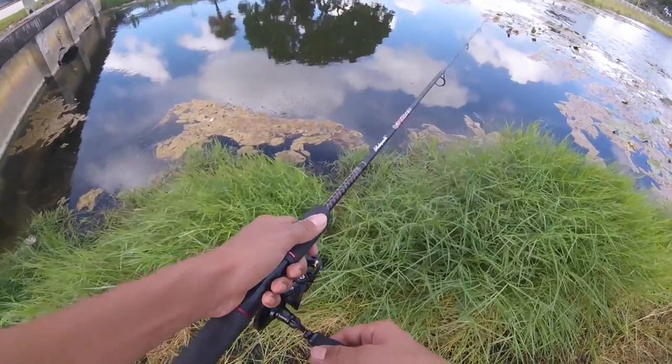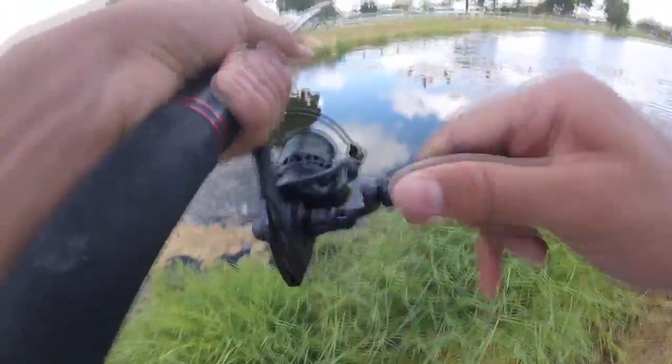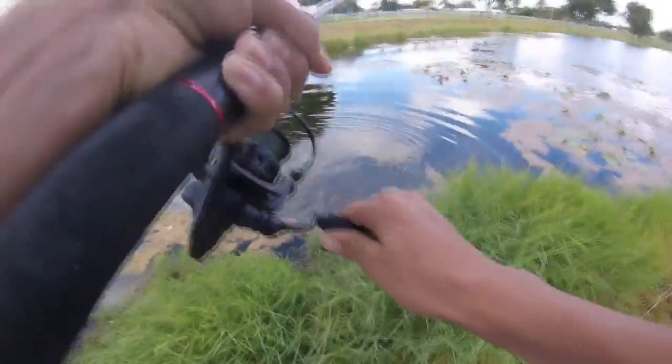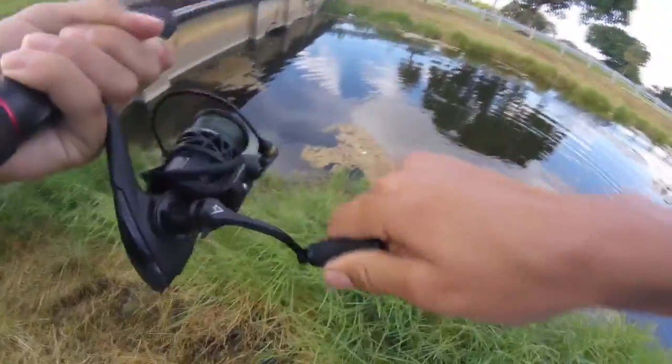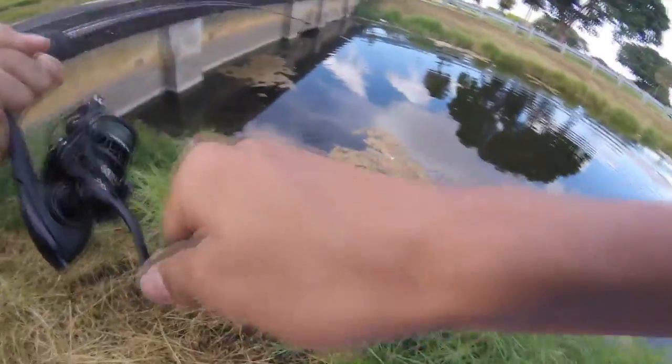Oh, he's here. Got him. Get the camera. Oh my God. That's a tank. Oh my God. Turn it on. Record. Okay. Oh my God. Oh no. He's in the pad. Oh no. Oh, he's out. He's out.